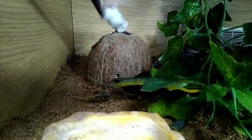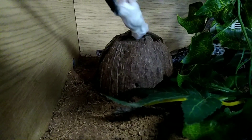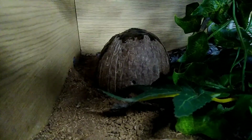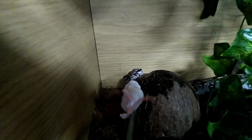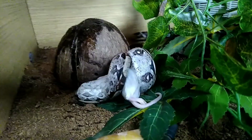So now we're on the red tail boa. She's back here. Oh, see your nose. Oh, hello. What have I got? Look at her sneaking round. Wow! And she got him. Proper sneaky then. Look.